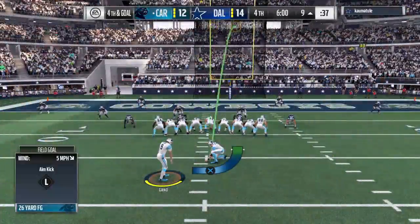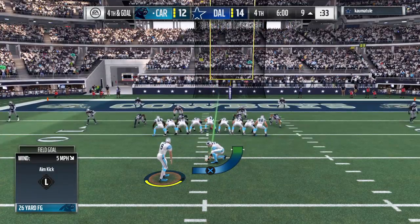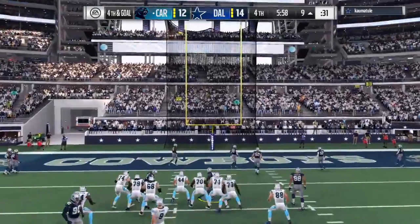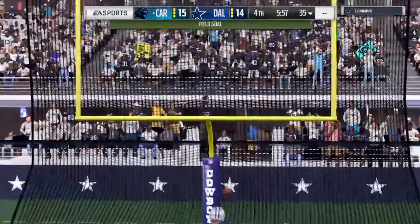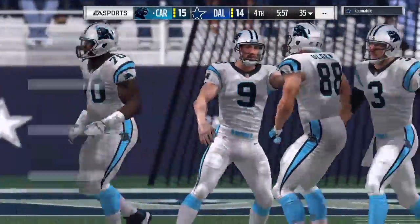So on 4th down, out trots the kicker in a big spot here. This for a 4th quarter lead. And Gano's kick is right through. And with that, they have taken the lead by a point here in the 4th.